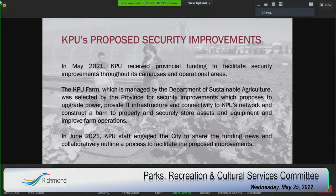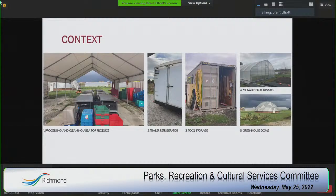Why do we need a barn? As Mike mentioned, we have a number of temporary structures across the site. As you can see, there's limited weather protection. Right now, there is no internet or permanent power to the site. And unfortunately, not everything can be secured. And so some things have gone missing. There have been some thefts on the site. So with this capital funding, what we're hoping to do is to secure the site and to take away some of these temporary structures, the tool sheds, the trailers, these kinds of things, and to replace those with a more secure and a more prominent barn structure.